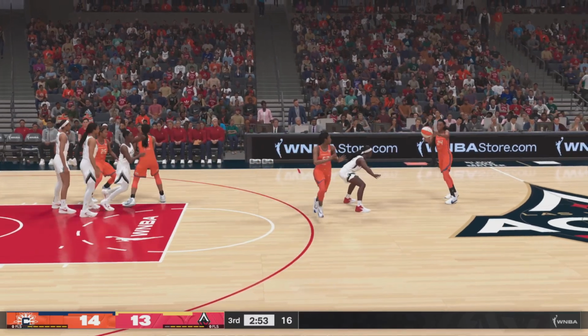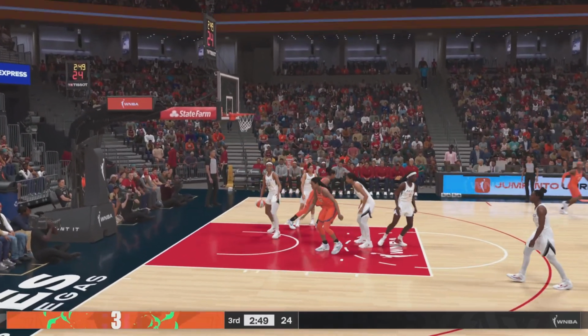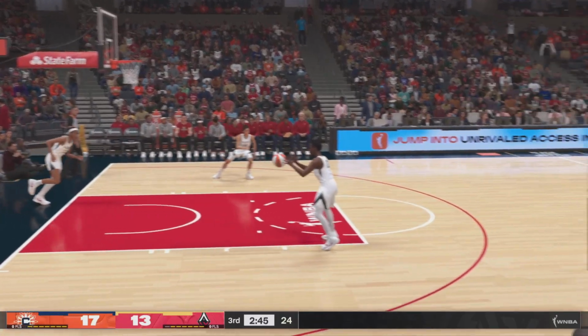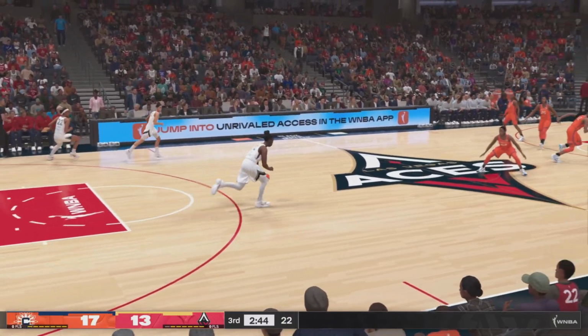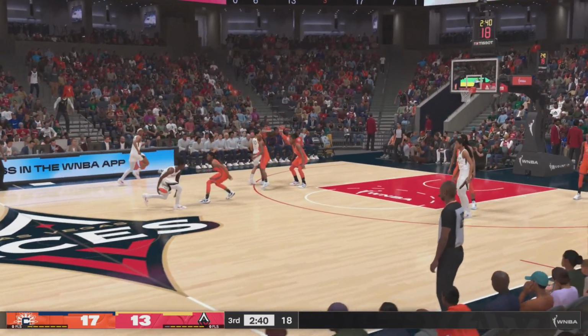And here is Bonner, pass to Harris. Let's go with a three. That's in, coming off an assist from DeJuana Bonner. Such an unselfish player. Bonner is one of the best passing forwards in the WNBA, constantly looking to get everybody involved.